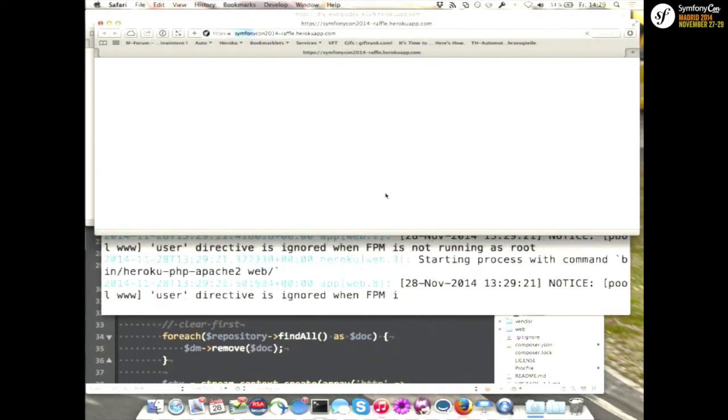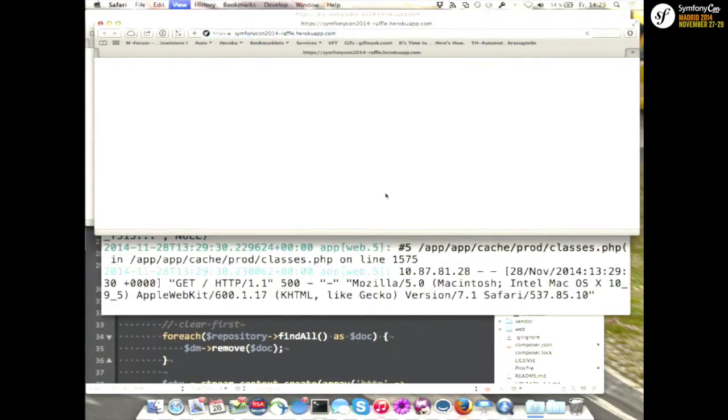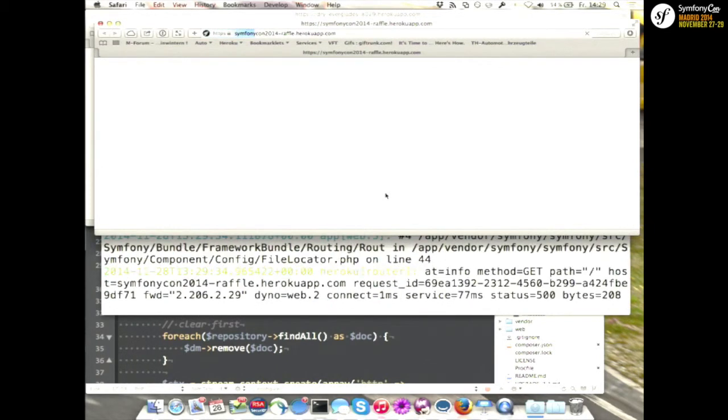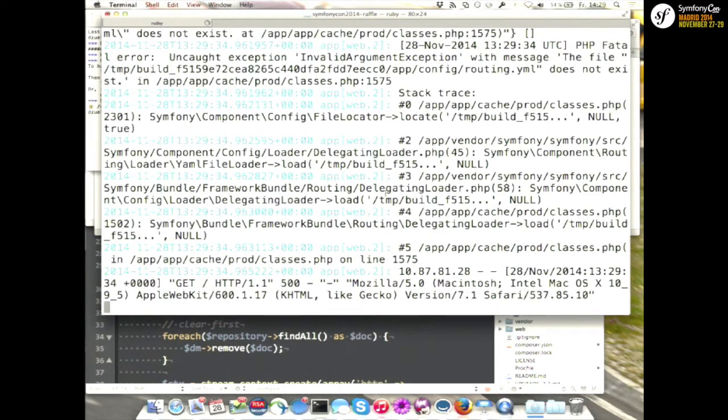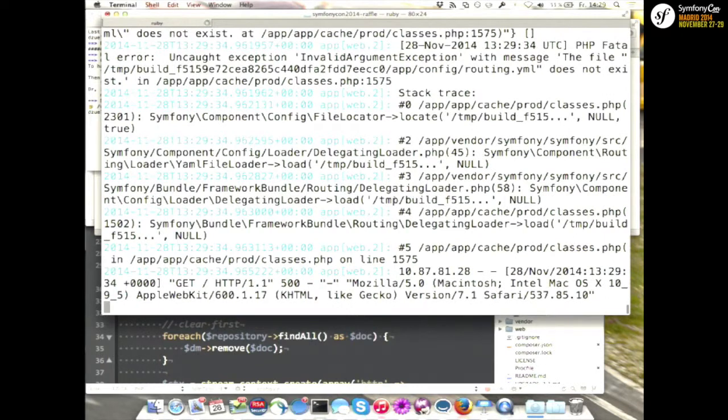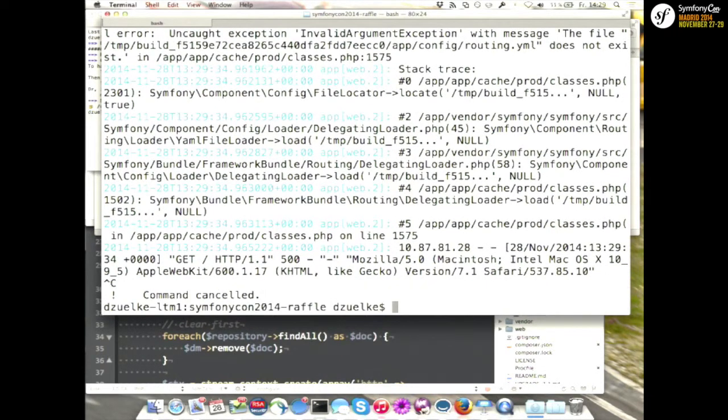I promise I'll have it fixed by the time the closing session comes around and we pick a winner, because we need to pick a winner. Yeah, but you see the stack trace. This is coming from web.2, right? This is coming from web.3 and so forth.